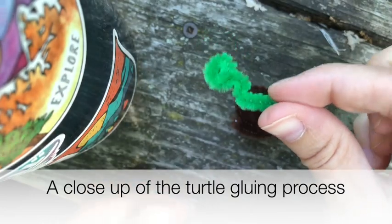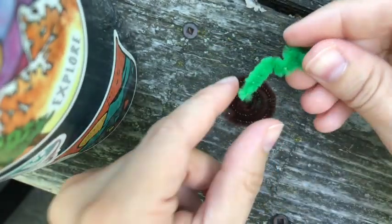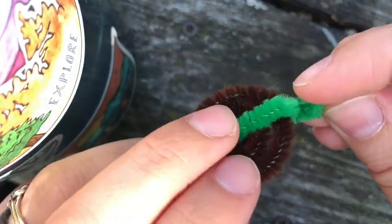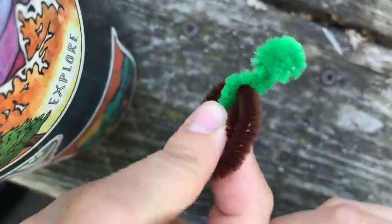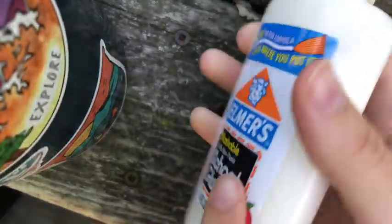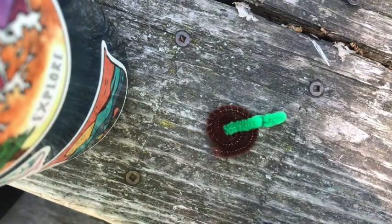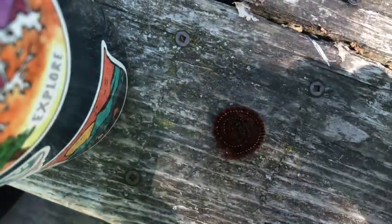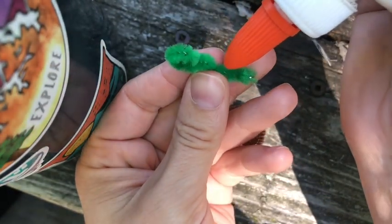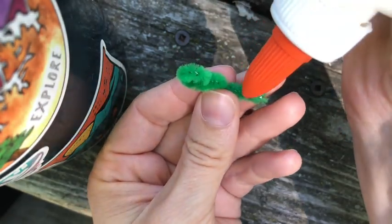So with our turtles, we made like a little neck here, right? There's a little ledge. What I'm gonna do is I'm going to take that little neck and I'm gonna put it inside the shell like this, so it sticks out. So I'm going to take my glue. I have liquid glue, but if you have glue stick, it'll do the same job. It's just as good. And I'm just gonna take a little bit of glue because I don't wanna use too much and I don't want it to take too long to dry.